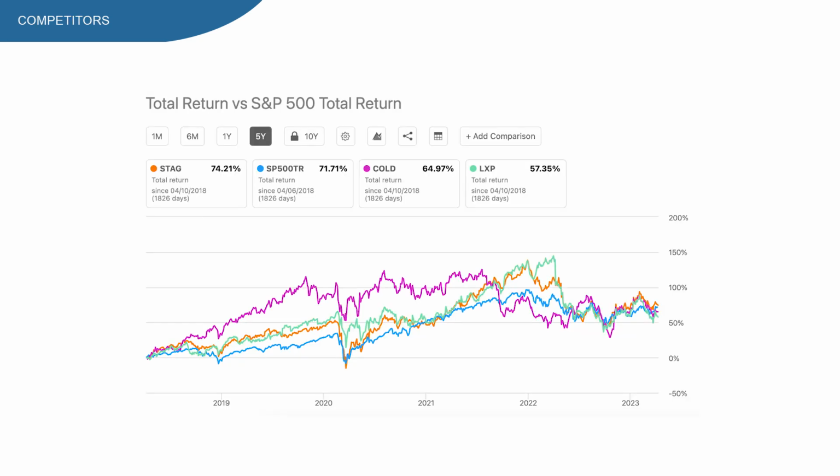I decided to compare Stag Industrial with the overall market, in this case the S&P 500. Next to that I added some competitors, Americold, ticker symbol COLD and LXP. On the 5-year chart we see that Stag returned 74% including dividends, beating the S&P 500 which returned 71%. Both COLD and LXP underperformed Stag and the S&P 500 by a decent margin.